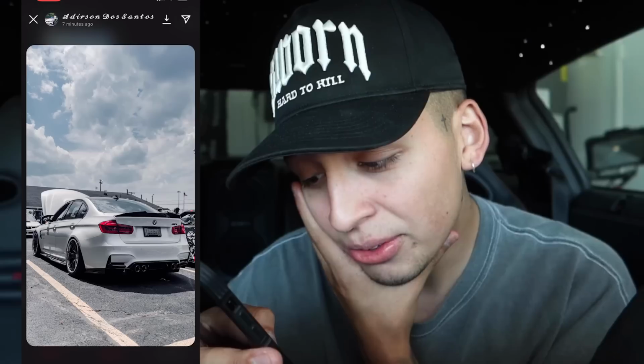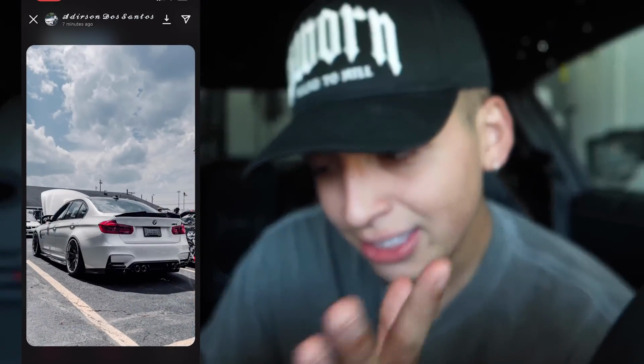That lip is super nice. These wheels are super, super nice. The rear end is hard too. I like the diffuser, carbon fiber wing. I'm not the biggest fan of these wings for some reason on F80s. I don't like the one with the little dip in the middle. I don't really like that, but it's still clean.